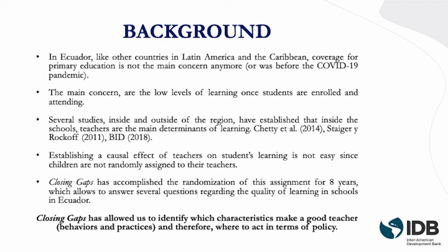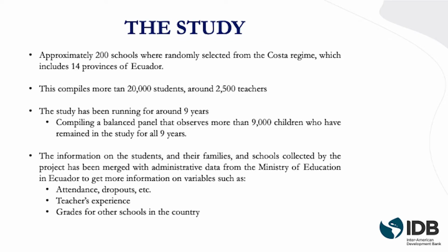finally got to do that with a lot of support from the ministry, a lot of talk with the unions of the teachers, etc. So what we did is that we took approximately 200 schools that were randomly selected in what we call the Costa regime in Ecuador. Ecuador has two different academic years, one that starts in September and one that starts in February. So we took the one in February, and we took 200 schools that had at least two groups of pre-K. So this was a sample that was created from a universe of schools that had at least two pre-K classes. So that implies that we got to work with 20,000 students and around 2,500 teachers.